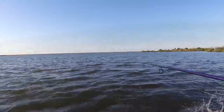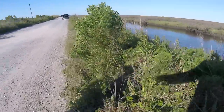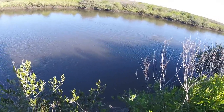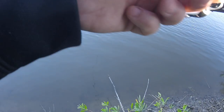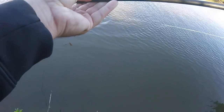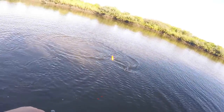Mullet. Let me go over here. I know, I'm trying. I'm trying to stay on them. This is wild. All right, I got it. I have no idea. I'm trying to keep him. Oh, he's barely hooked. Actually, he's got two hooks in him.